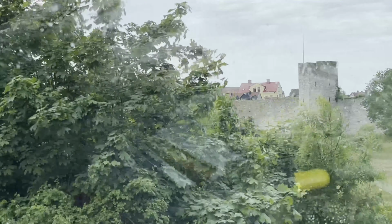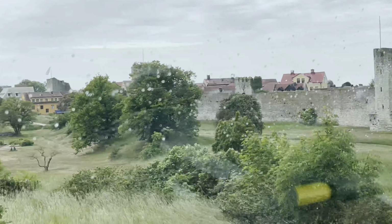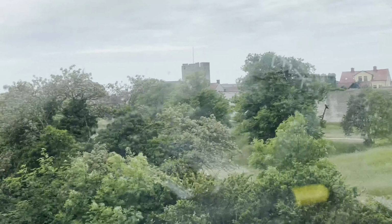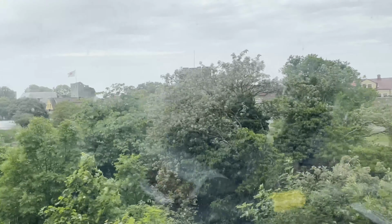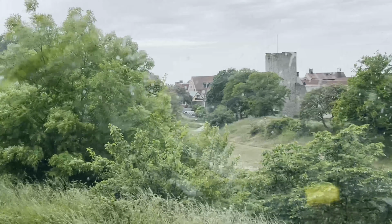We would suggest for visiting the old city that you start at the Norderport, the main gate, and from there follow down past the Maiden's Tower, past the Powder Tower, which is 25 meters high, to the Love Gate, where all couples should stop and kiss, and through the Gotland Museum, where there's the largest cache of Viking treasure ever found.